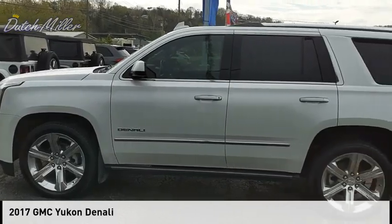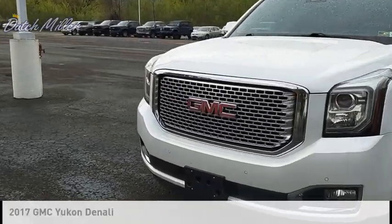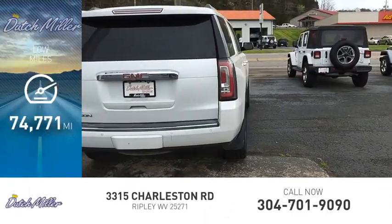Stop by and take a look at the 2017 Yukon. This vehicle is powered by a 4-wheel drive, 8-cylinder, 6.2-liter engine. This vehicle has less than 75,000 miles.